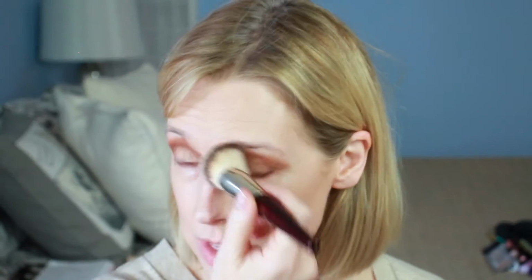Sometimes I'll contour my eyelids. Sometimes I just contour from my brows through to my nose. It's not about making my nose look slim. It's more about anchoring my nose on my face, because when I don't contour it, it just floats. So let me know if that makes sense to you.